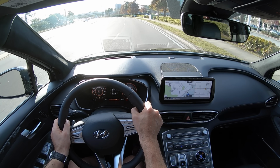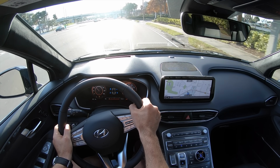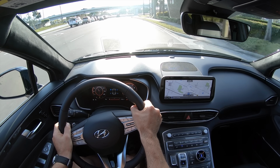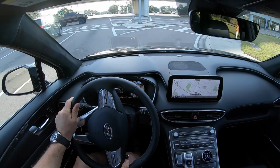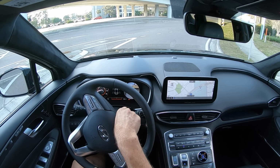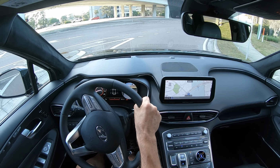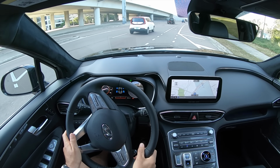You ready? On throttle, here we go. The 8-speed drops down, we're off. On the brakes, feeling good, into this right-hand turn here. Brakes feel great. I've got my lane watch working well. You can see the blind spot perfectly. And then we're going to go ahead and pull out. On throttle, here we go.